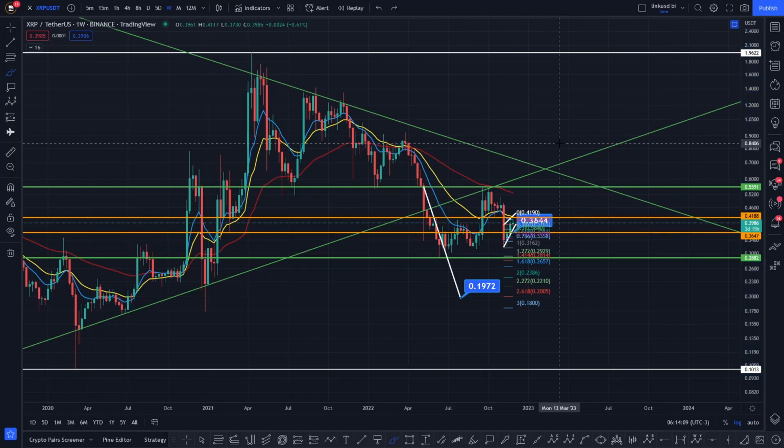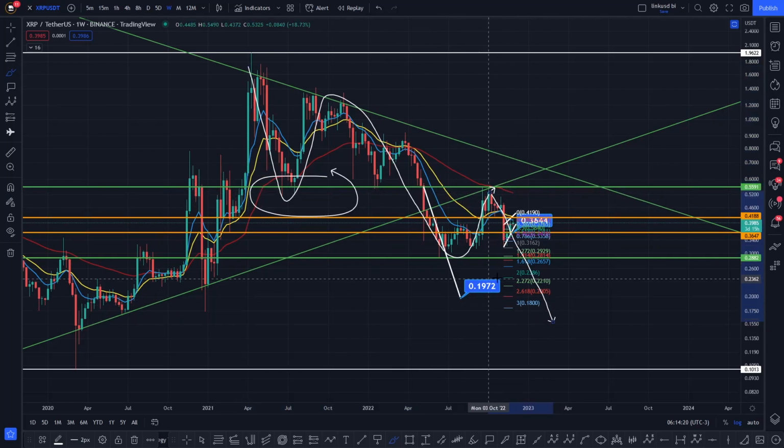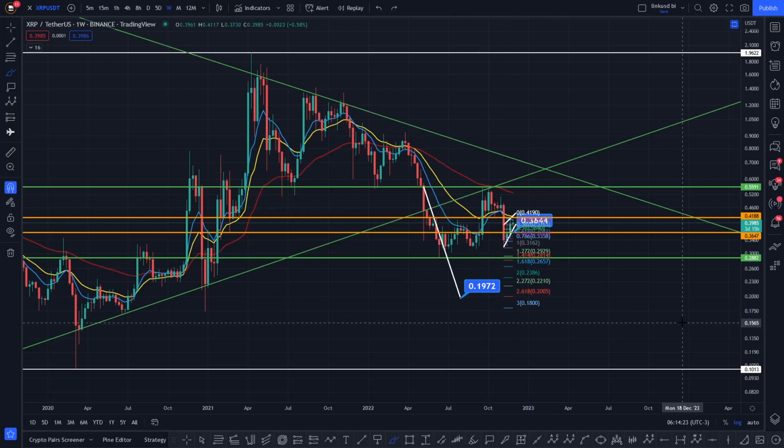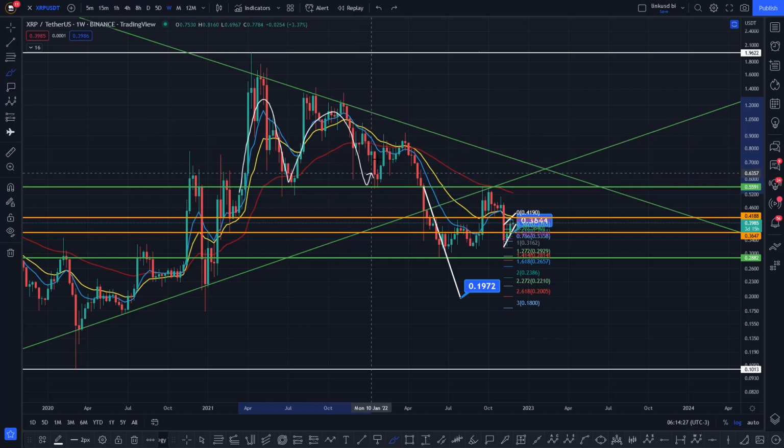So this is a bit of a short-term bearish outlook, that potentially what we've got is some kind of one, this is a two, this kind of big three, gone through a wave four retracement into resistance, which is this low, and then boom, we're going to drop again. So why 1972 right there for XRP? For me, potentially what we've created here is a massive double top and a descending triangle.